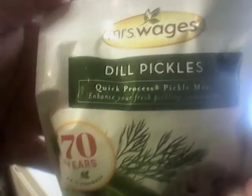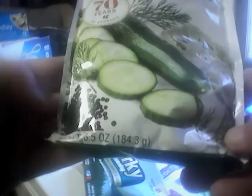Okay, this one is Mrs. Wages Dill Pickle Quick Process Pickle Mix. This is 6.5 ounces, and let's see here. It should make a gallon: 9 pounds of pickling cucumbers. Wow, that's a lot. 3.5 cups of white distilled vinegar, 7 cups of water, 1 pouch. This does a lot of pickles.